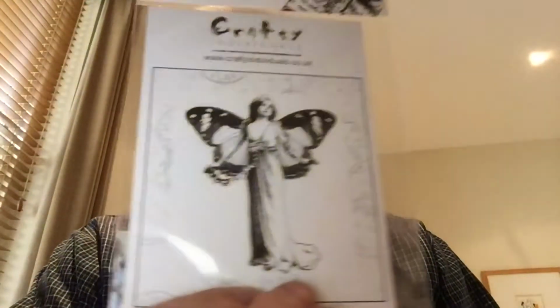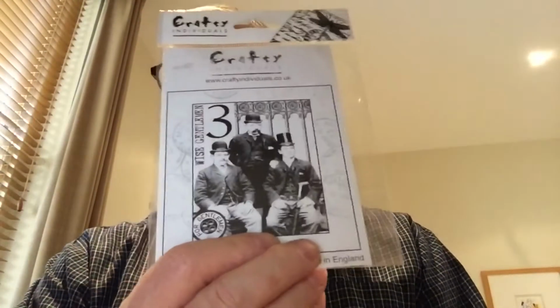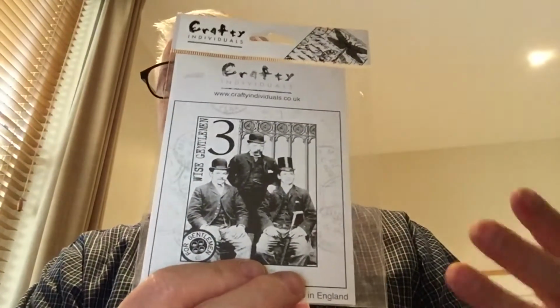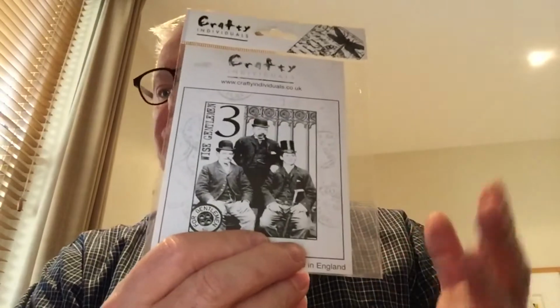I also picked up a couple of unmounted rubber stamps just because I thought they were kind of cool. This one, oops, get it in the shot. That was really neat. And this one. And they remind me too of Tim Holtz, Mike Deacon kind of style of stamps.